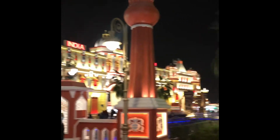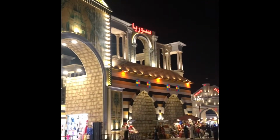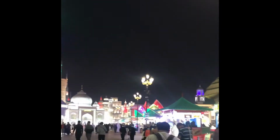So here, it has combined cultures of 90 countries across the world at one place. Isn't it amazing? There are 26 global pavilions, heaps of cultural shows, carnival rides, street food stands, and a lot more.